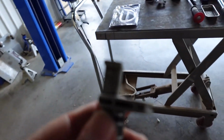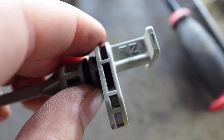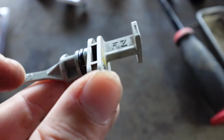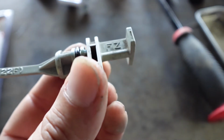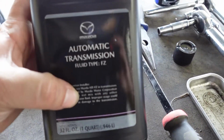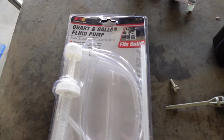One thing I want to show you on the dipstick is right on there you're going to see 2 letters. It might say something else, but if you need to know what kind of transmission fluid, especially Mazda transmission fluid, your vehicle needs, just look on the dipstick on the side right there. This one says FZ. So this is the transmission fluid we're going to be using, transmission fluid type FZ, and we're going to be doing 3.5 quarts of these.